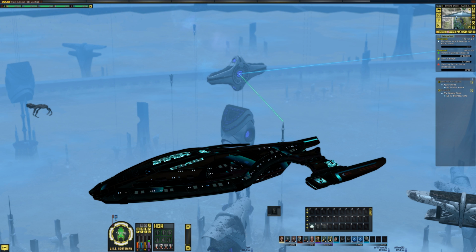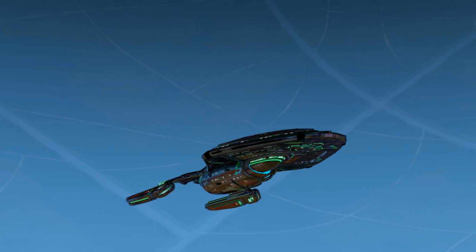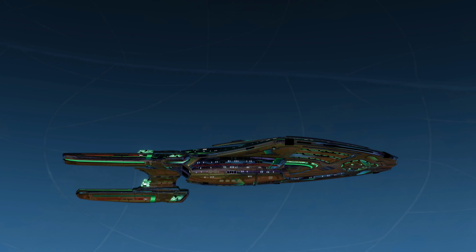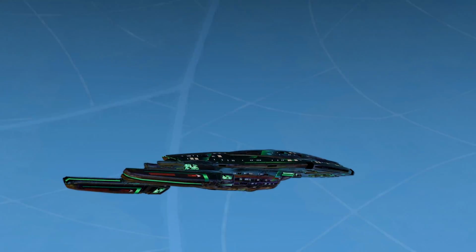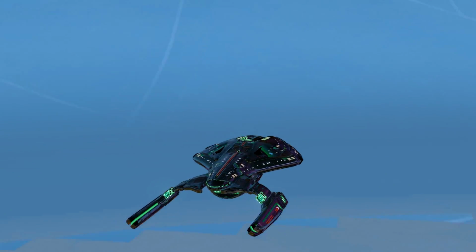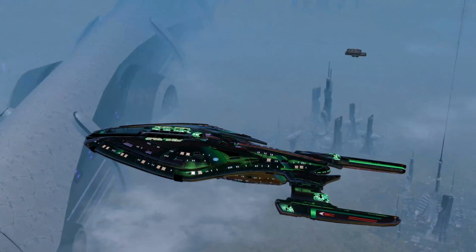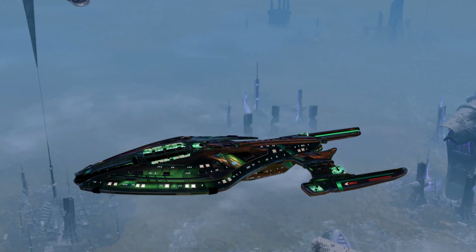But yeah, next shield. Here's the Tier 6 Romulan Riemann Vanity Shield, which actually looks pretty sleek on this ship. That looks really good. Not even mad that it's green.